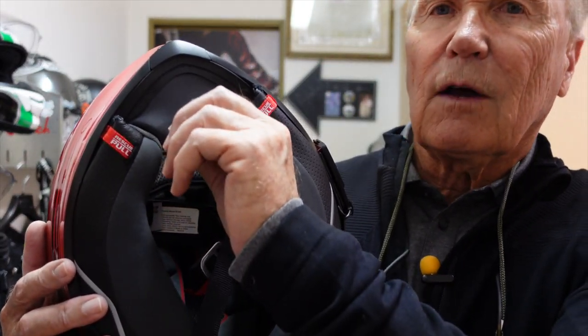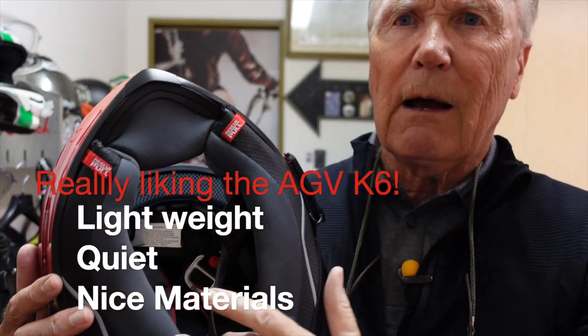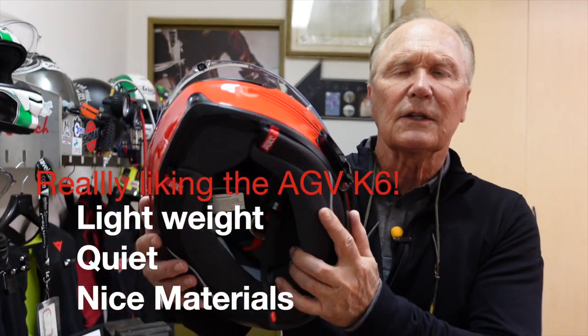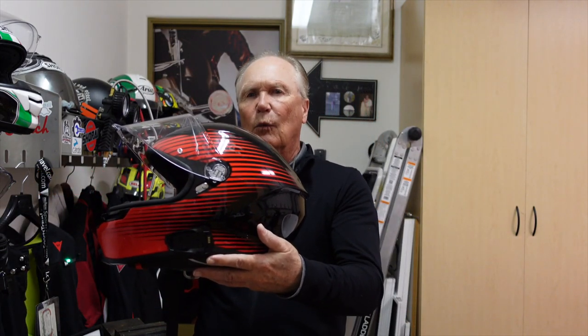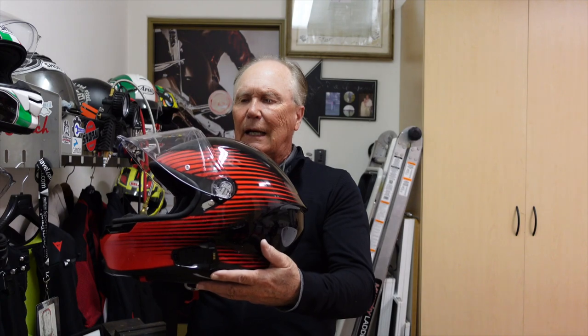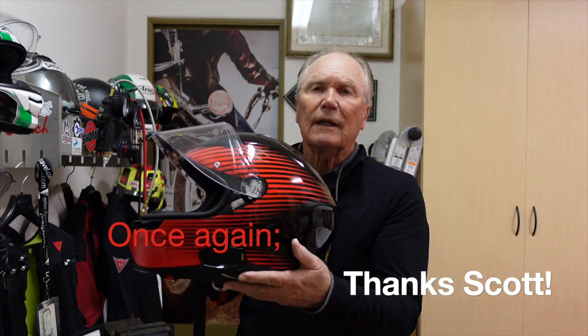Let me get a little closer for you here. See, we've got a chin curtain here, and this surround area around your head really insulates and keeps the road noise out. Very quiet helmet, very stable in wind. So I'm really liking it, and I've ridden it with both the tall windshield as provided by Scott Pacioni from the Touring Tuono line, as well as the shorter windscreen, the OEM windscreen. So it's quite stable. I like it. Super lightweight. So as I say, impressions are favorable.